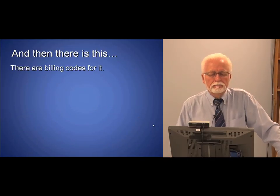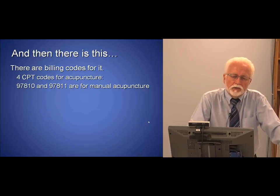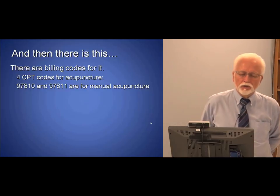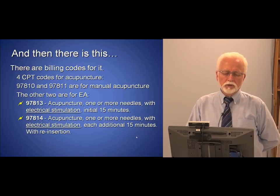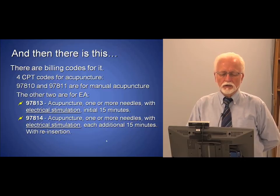And then there's this. There are billing codes for electroacupuncture. As you know, if you're billing insurance, there are 4 CPT codes for acupuncture. 97810 and 97811 are for manual acupuncture. The other 2 are for electro. So 97813 and 97814 both are for covering electroacupuncture stimulation.